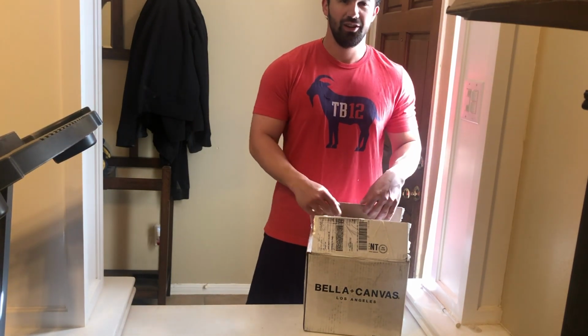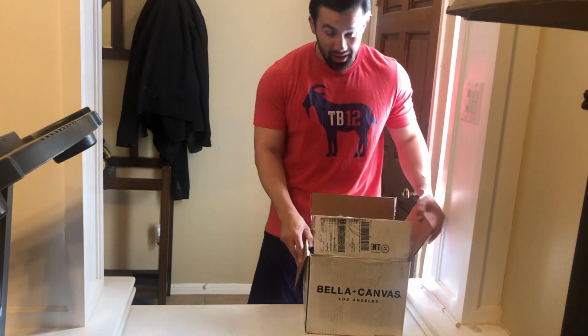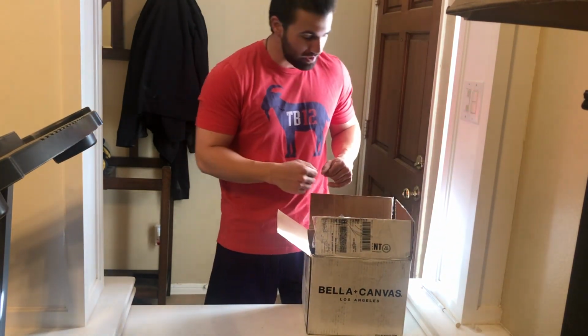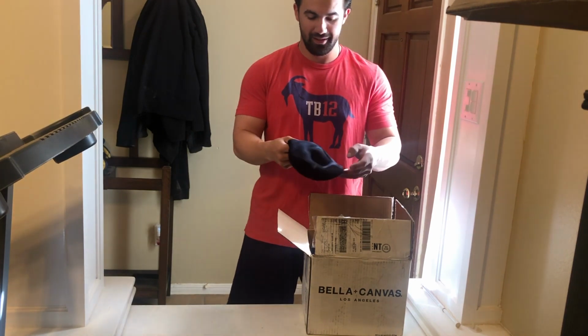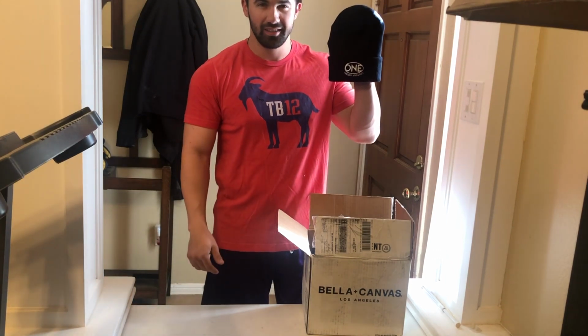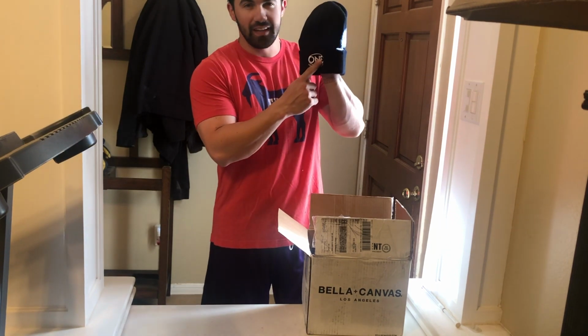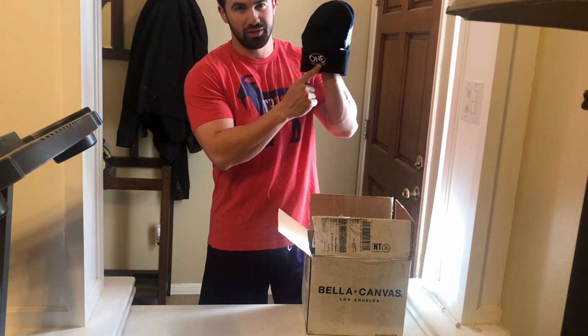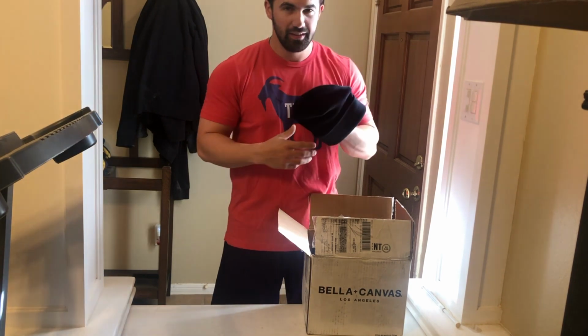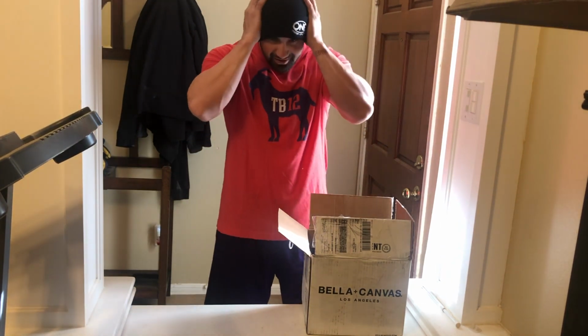These packages are 1% Athletics next launch, which will be launching December 8th. So we have the 1% Athletics beanie. Winter is upon us. It's about to get cold. You got to keep the mirrors warm. You have the nice embroidery of the 1% circle logo right here on the front of the beanie. Little demonstration. Looks good.